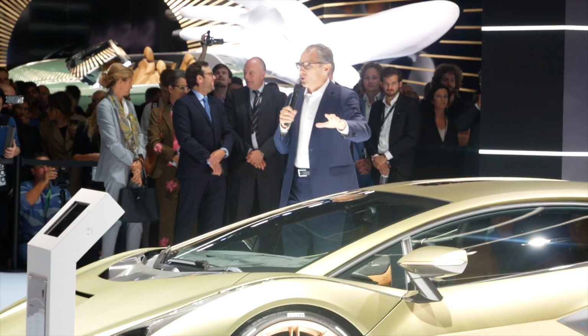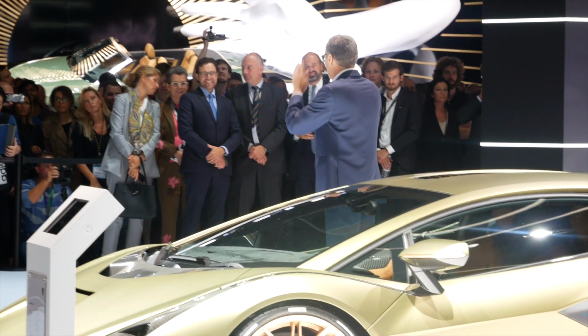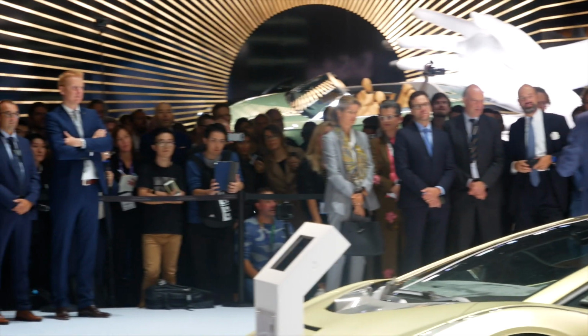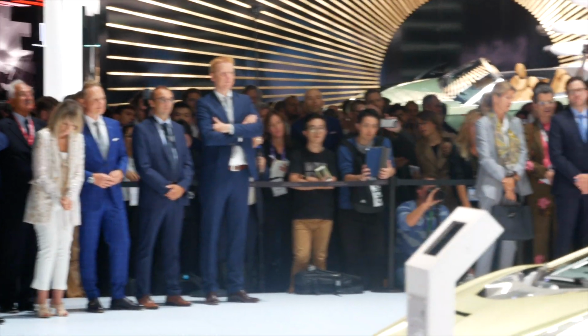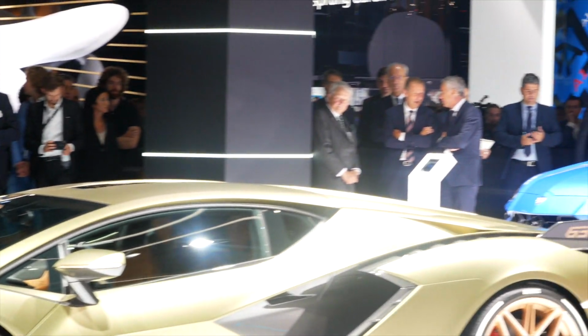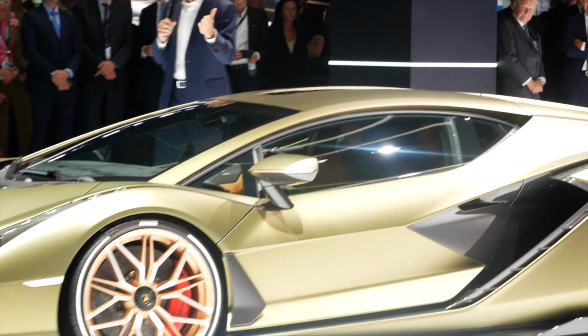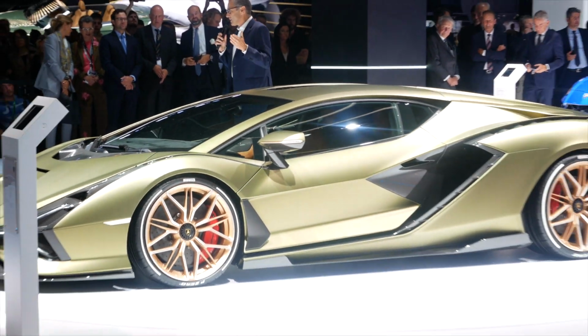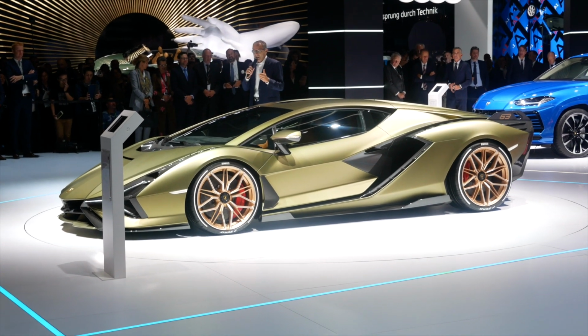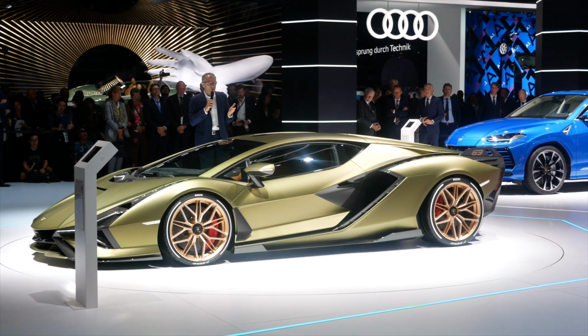And this is of course in line with the vision of our group to move towards a new future. I think the people standing are the customers. We're going to discuss later about the hybridization. This is the first step towards this direction, and it fits the value of our brand. This is a hypercar design with sophisticated technology, and this is, we do believe, the representation of what will be the super sports car of the future.